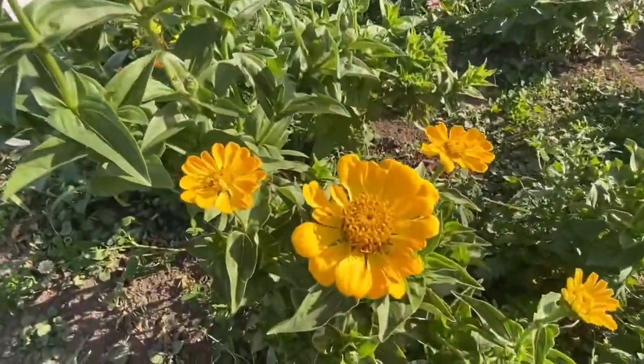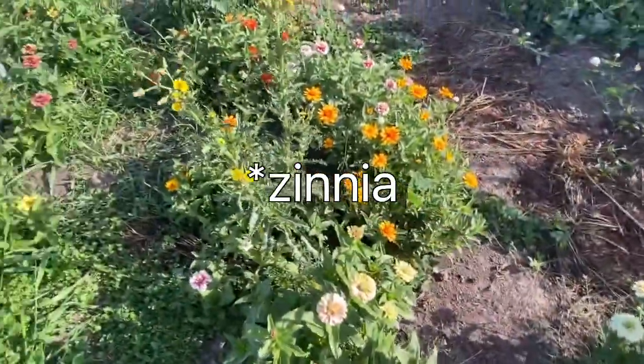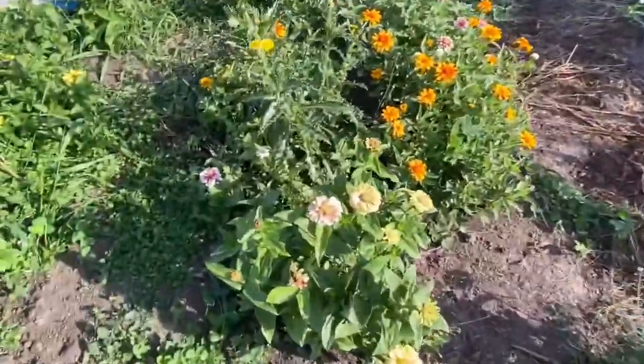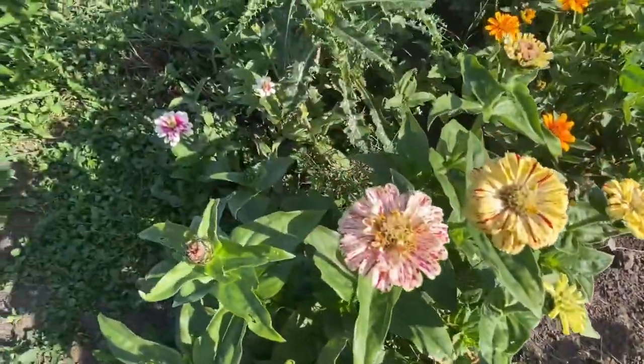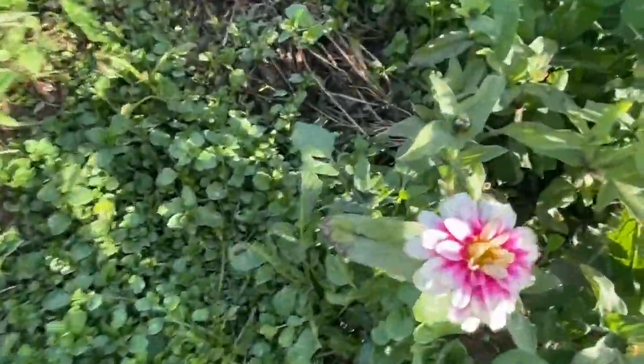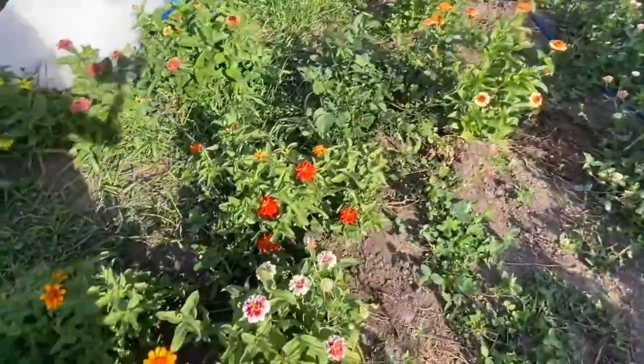The dahlias are so pretty. I really love them. I've harvested quite a bit off of these guys. And I really like these little candy cane ones. There's two different colors, which surprised me. These ones look like little dahlias. I love them so much. I really am enjoying having these guys here. Super cute.